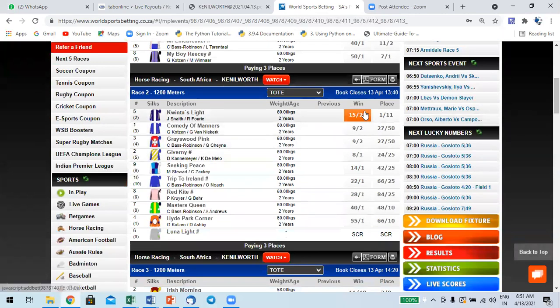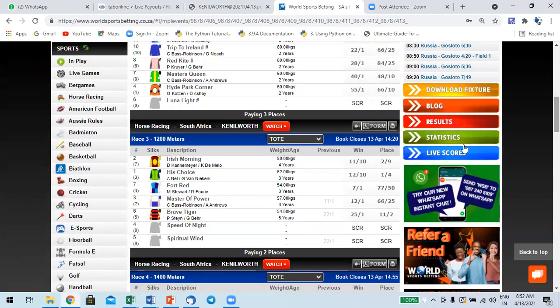Second race, 15 to 20, another short favorite, Quintus Light, 9 to 2 Comedy of Manners, 9 to 2 Greywood Pink, 8 to 1 Given Shay, 14 to 1 Seeking Peace, Trip to Island, 22 to 1, and better the rest. Here we have race number 3 of 1,200 meters, 11 to 10 Irene's Morning, His Choice 12 to 10, Ford Red 7 to 1, 12 to 1 Master of Power, Brave Tiger 25 to 1, and scratch numbers 4 and 5, leaving us with 5 runners.